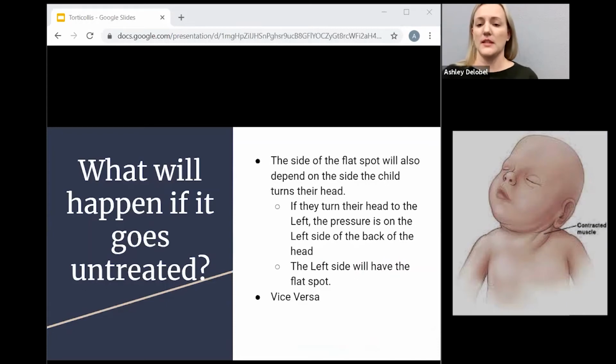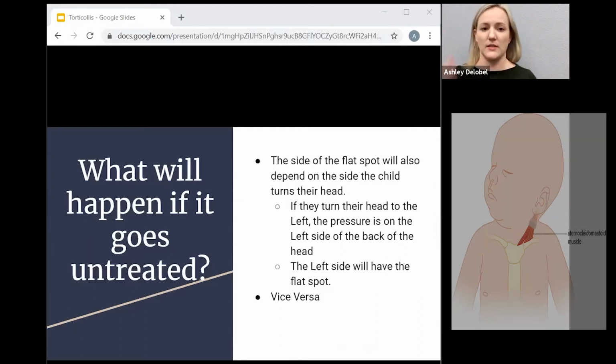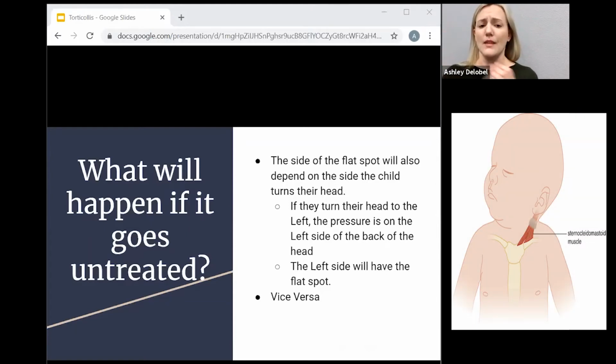So the side of the flat spot will also depend on the side the child turns their head. If they turn their head to the left, the pressure is going to be on the left side on the back there, and that is the spot that will have the flat spot, and vice versa. They turn their head to the right, that's the spot that they will have that flat spot there. I myself have seen flat spots on the right and on the left. It happens both ways. There's not usually one that occurs more often in babies and infants than the other one.